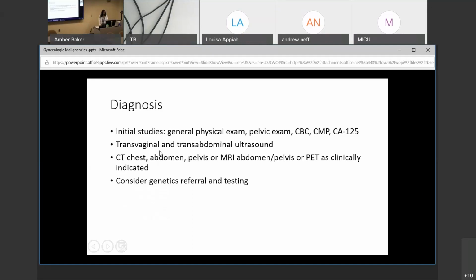We also do transvaginal and transabdominal ultrasounds to look for the presence of an adnexal mass. And then if there is suspicion of further disease, always do further imaging: CT of the chest, abdomen, and pelvis, or you can do MRI or PET, depending on what the suspicion is. And if there is concern that this could be a possible genetic association, then go ahead and refer them to the genetic counselor.